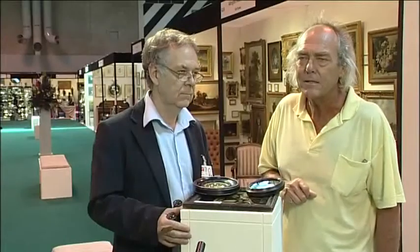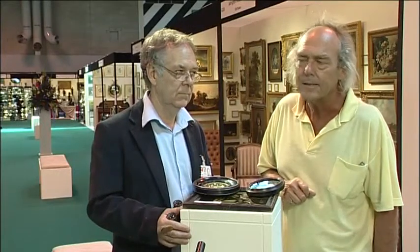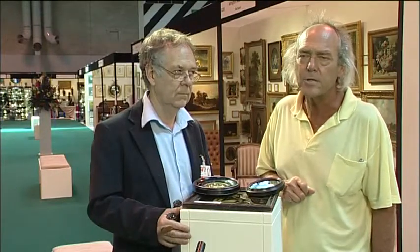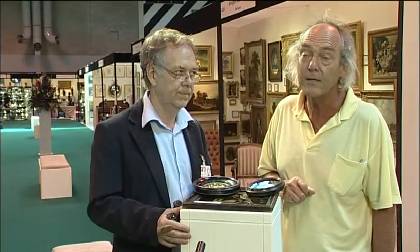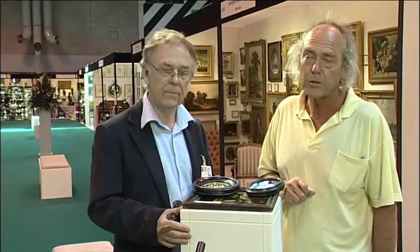I'm never very keen on suggesting things are good investments. I think if you want to invest your money, you should buy stocks and shares. I think you should buy any antiques because you love them. The chances are they'll hold their value, and in many cases they'll go up. Yeah, most definitely. Good long-term.